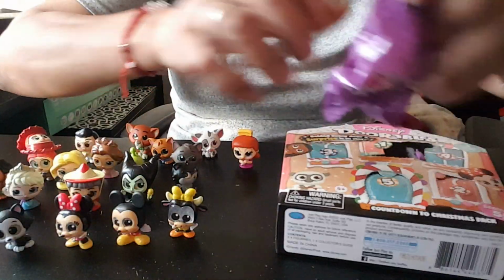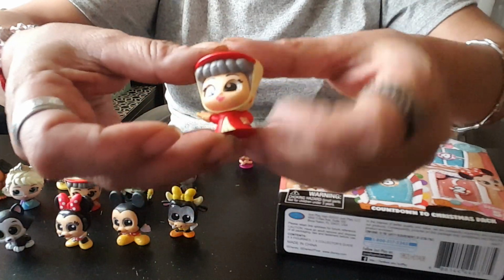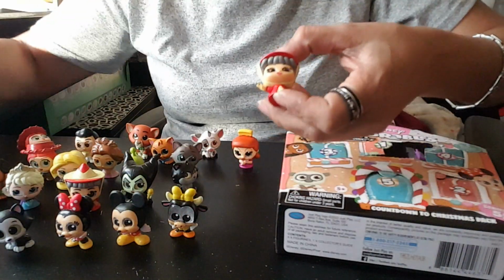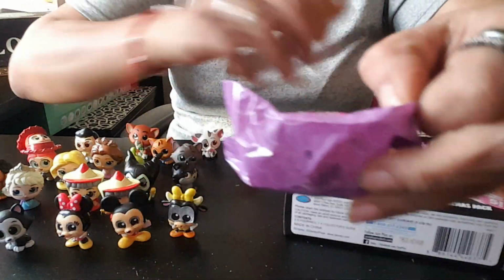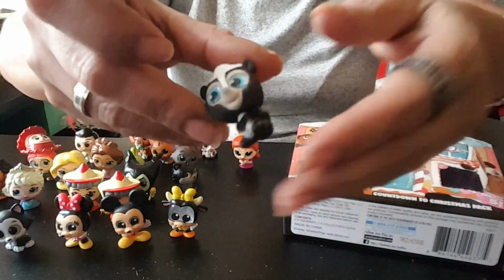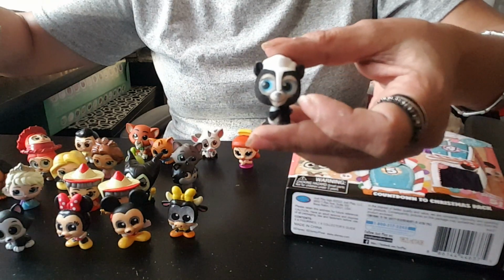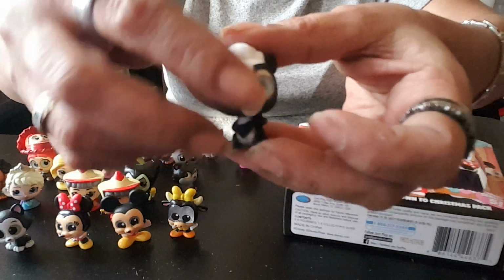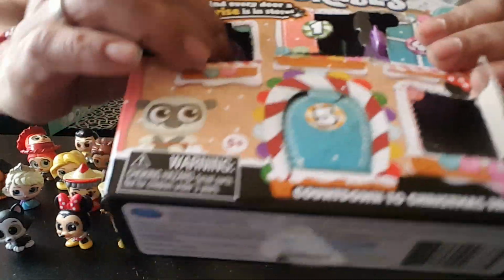Now I'm on box number 5. Door number 1. I'm going a little fast because my time is running out, and I want to show you guys all of them before I even get there. Another, where's her name? Flora. She's right here. Door number 2, box number 5. Okay, and we have a little stinky thing from Bambi, Flora. Little skunk. The skunkies.